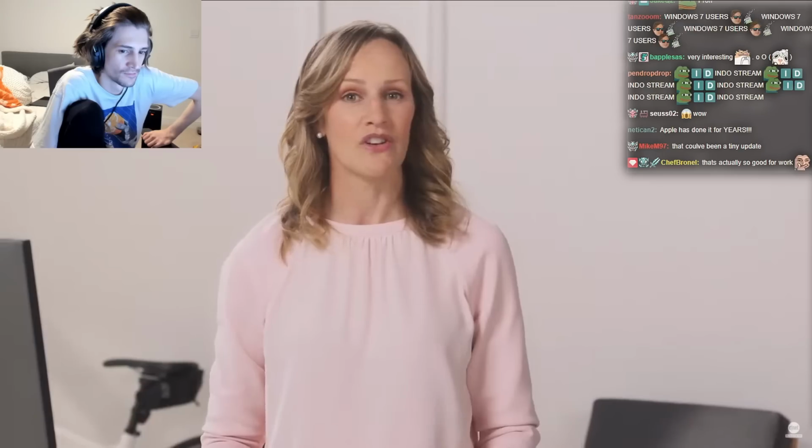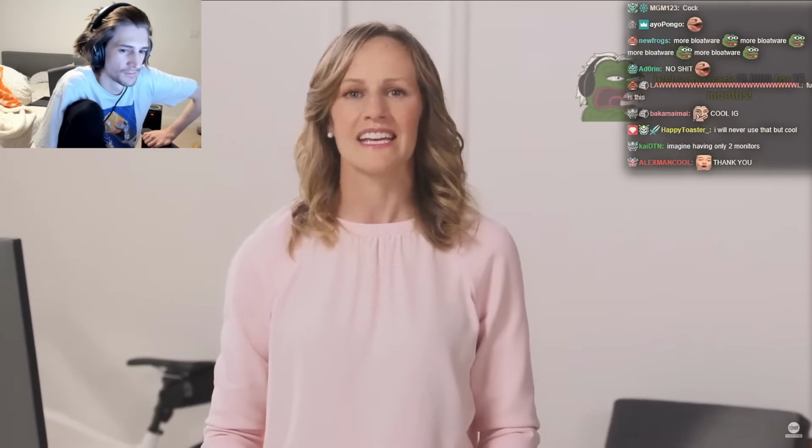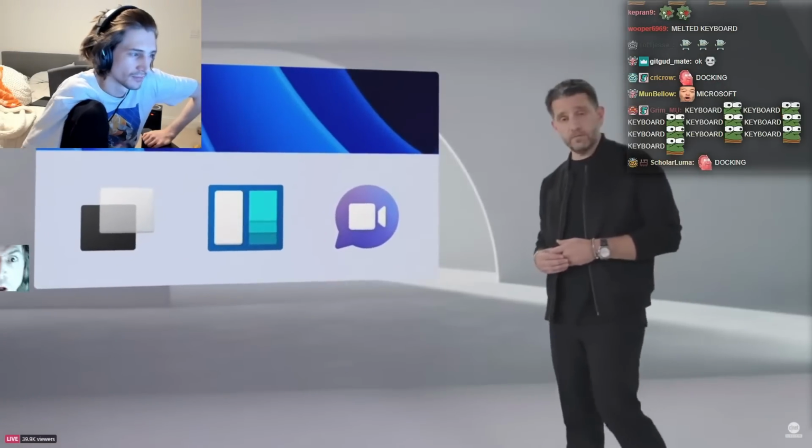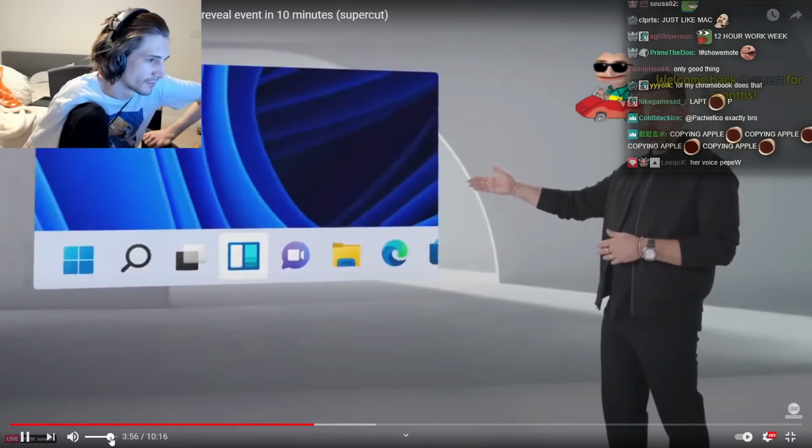With Snap Groups and the new docking and undocking experience, it's easier than ever to get back to being your most productive and creative. I want to introduce you to a new feature, Windows Widgets.